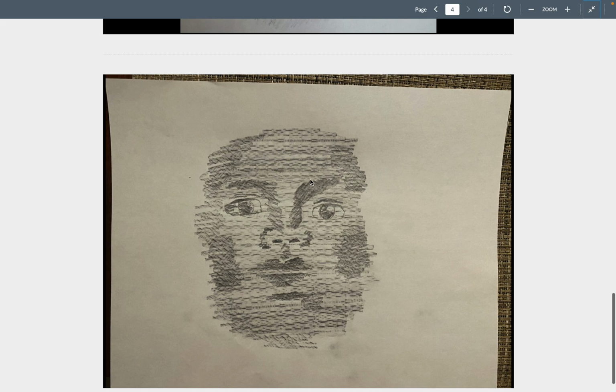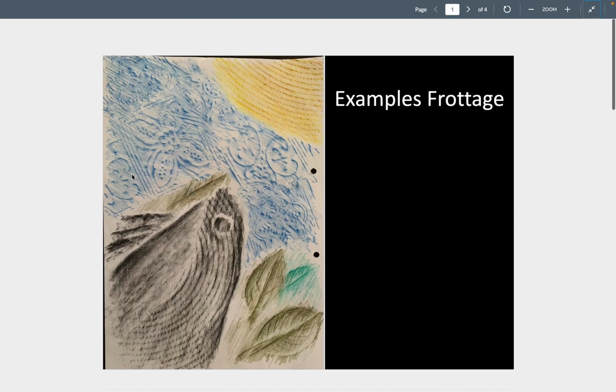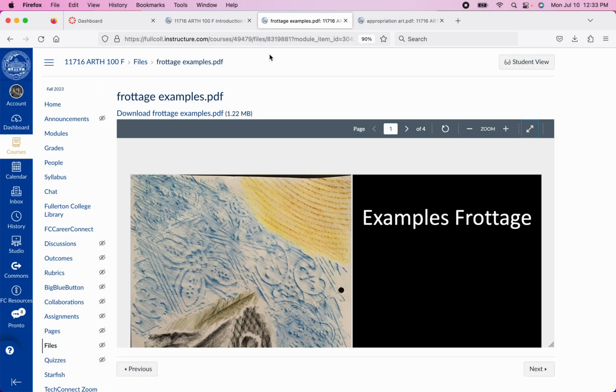So once you've made the roughness of the face, you can put your own drawing. And we see Max Ernst do that. Take a look at the video if you want to do this. This is optional. If you don't do it, it's not graded against you. If you do it, it just goes into your grade file.